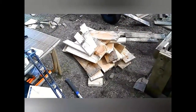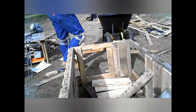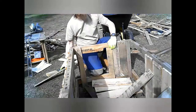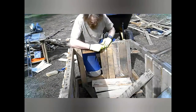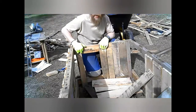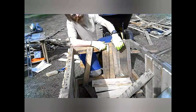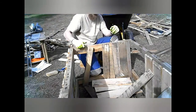There you have it, folks. Pile of pallet wood. Again. Alright, so we're gonna start sticking these boards on here. Pre-drill them, run a nail into each one, and then figure out how to cover the gaps afterwards. So we'll get started on that. I got quite a few boards to do, so we'll start pre-drilling them all out, get them lashed on here.